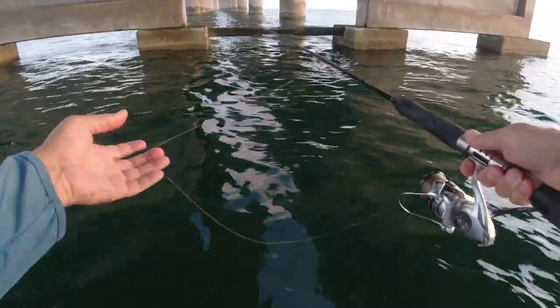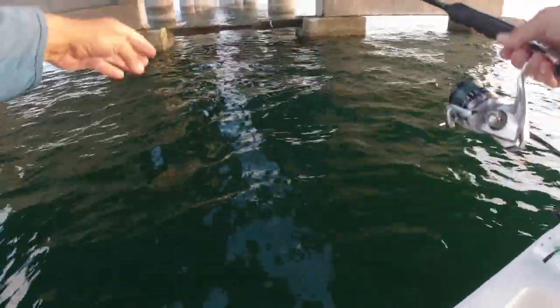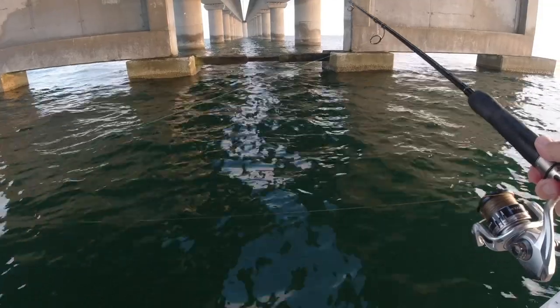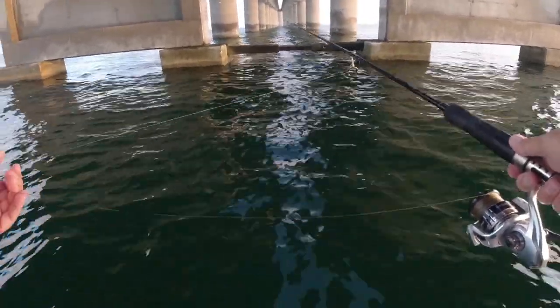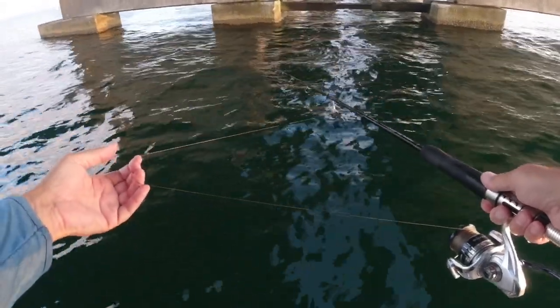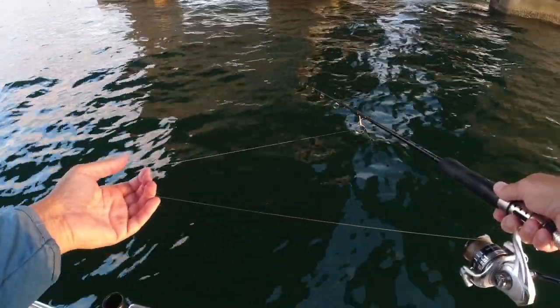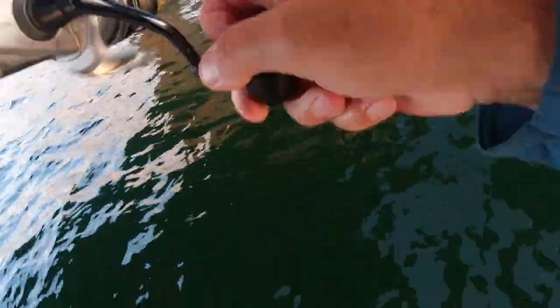Come on, guys. Go on out there. That was fast. Come on, hungry guys. Take it, take it, take it. Oh, there you go. Oh, they're really finicky today, but let's see what this guy is. Feels like a mangrove.